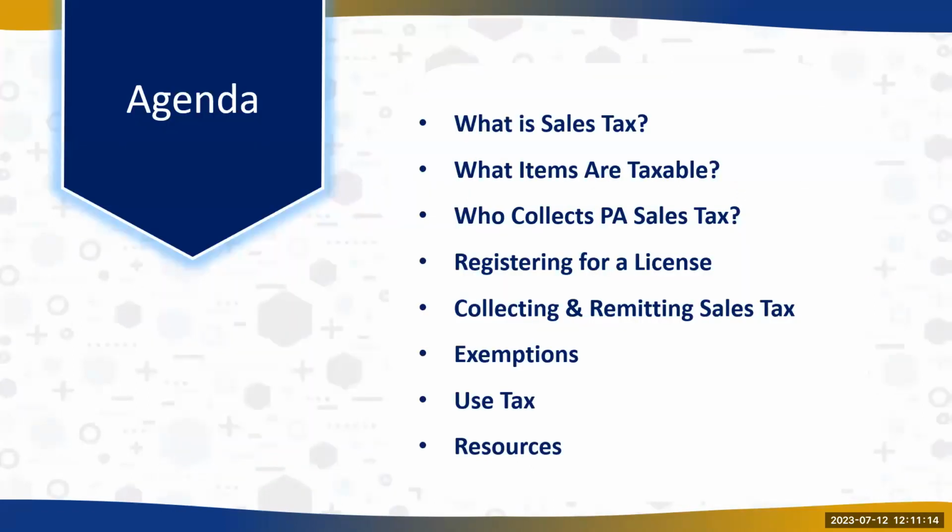So today we're going to cover a wide range of information relating to sales tax and the nuances that go into it. We will be defining exactly what sales tax is according to the Commonwealth of Pennsylvania and how local sales tax is applied. With that, we will talk about what items are taxable, including tangible personal property, services to tangible personal property, and some services that were enumerated as taxable as well. We will also clarify who must collect PA sales tax, as well as what qualifies as nexus. We will also go over how to register for a license, how to calculate the amount of sales tax to collect, as well as how to report and pay to the Commonwealth.